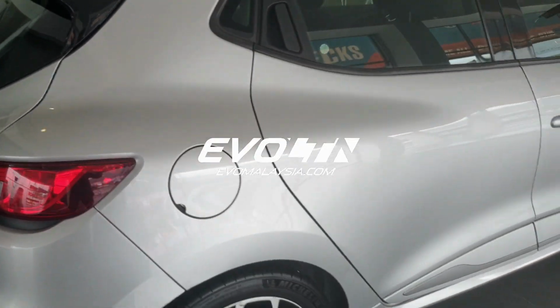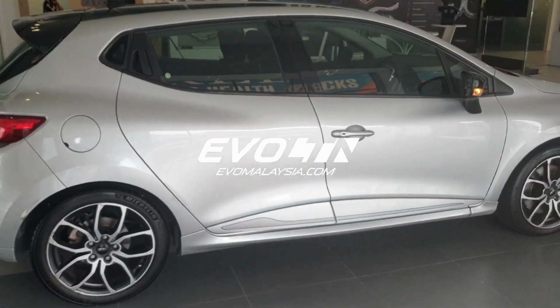Alright guys, so asking price for this car 103,800 ringgit.